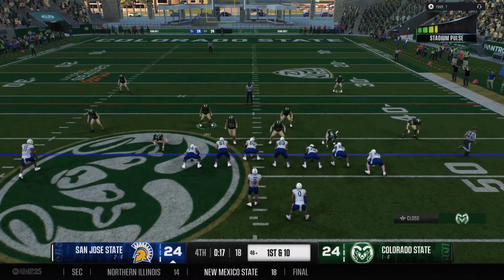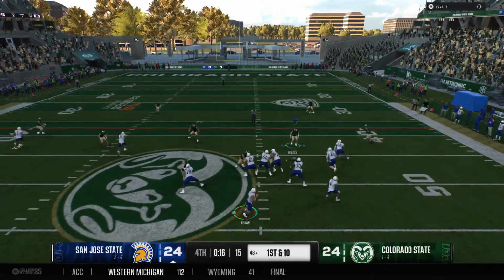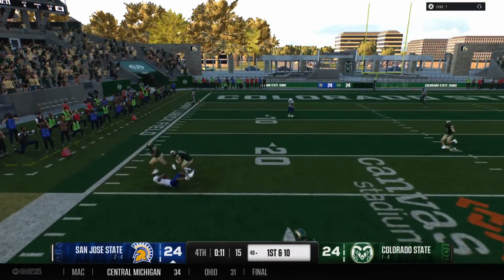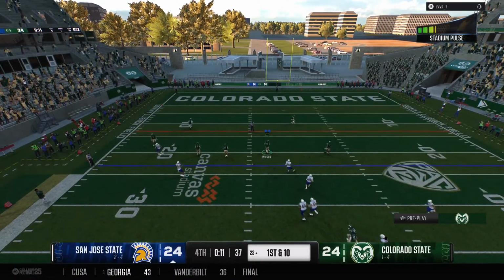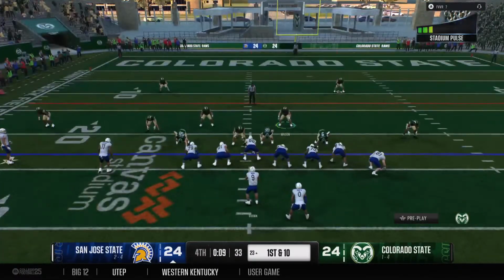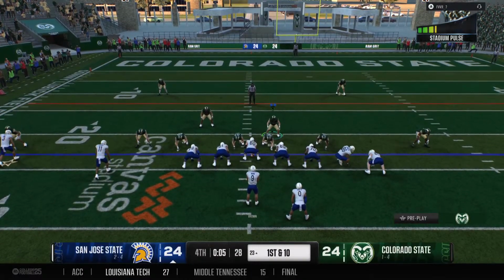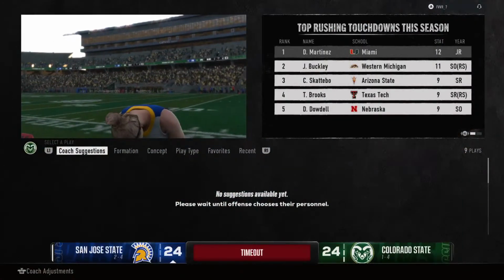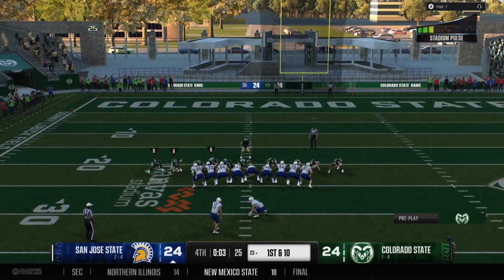Here they come, 1st and 10 from the 48. He's going to pass. He's going for a big play downfield. And he's got it inside the 25. And the Spartans want to crank the tempo. And that's a 1st down for the offense. They get the timeout, and the clock reads 3 seconds. Timeout, San Jose. And they'll send out the field goal unit.